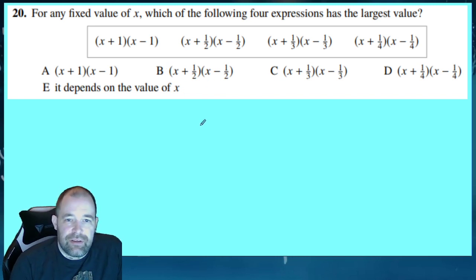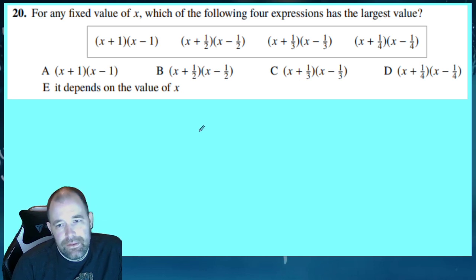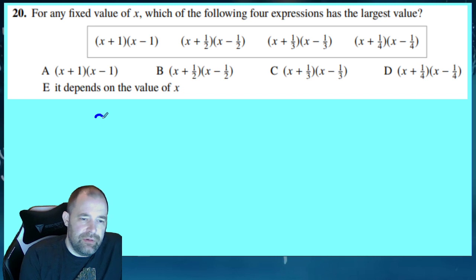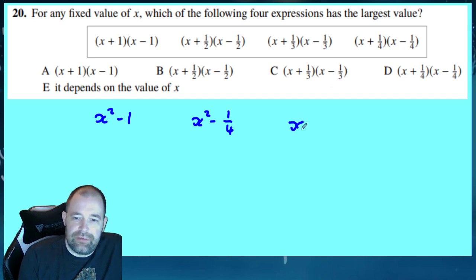For any fixed value of x, which of the following 4 expressions has the largest value? I think it's just going to be the last one. Because if you expand this out, you get x squared minus 1, you get x squared minus a quarter, you get x squared minus a ninth, and you get x squared minus a 16th.